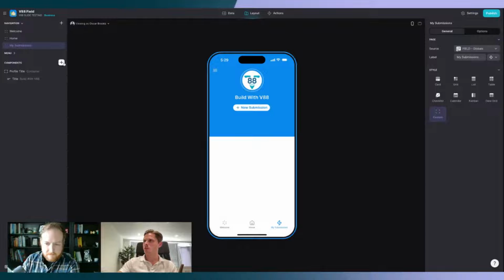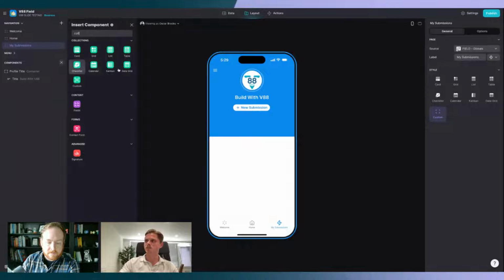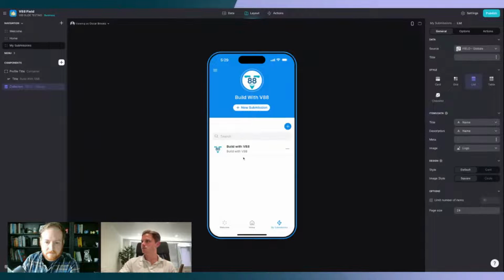So we're going to come over to here and we're going to add in a component, and we're going to add in a collection. So a collection is a list of items from one of your tables in your app. We'll go with the list view because it's super clean. There's all sorts of stuff you can do with lists, but the most important thing to show you guys is we want to pull it from submissions. So there we go, automatically there.